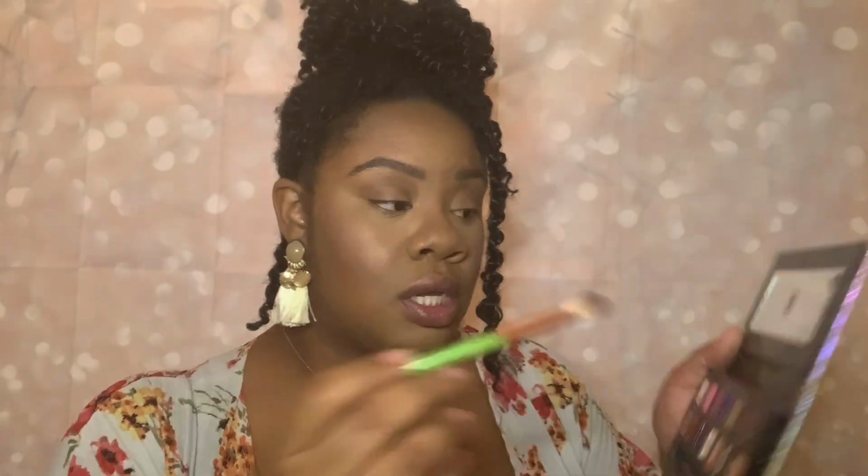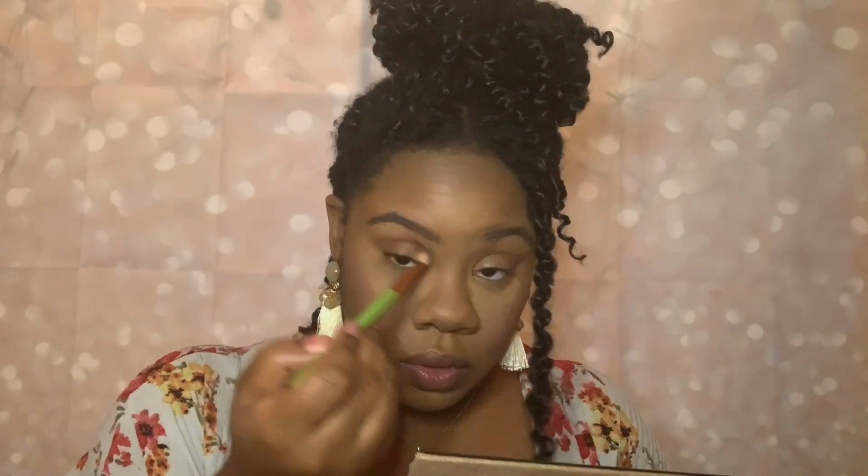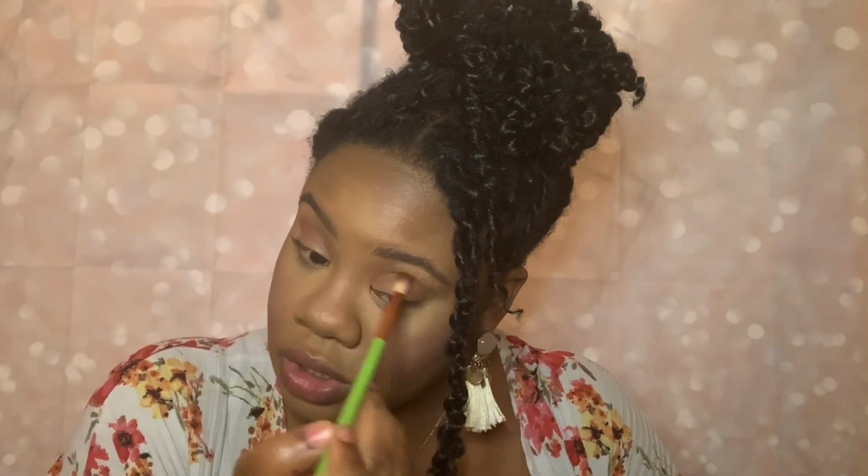Okay, I'm a super fan. I watch Charmed over and over and over again. I love that show. This palette has no color story, has too many shimmers. It's just a letdown. Like, why would you do my good sisters like that? How dare you name these shades after Charmed? I'm disappointed. Ew.